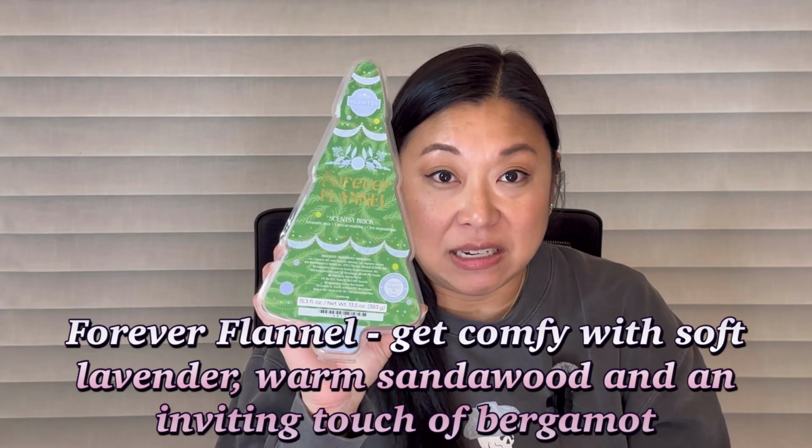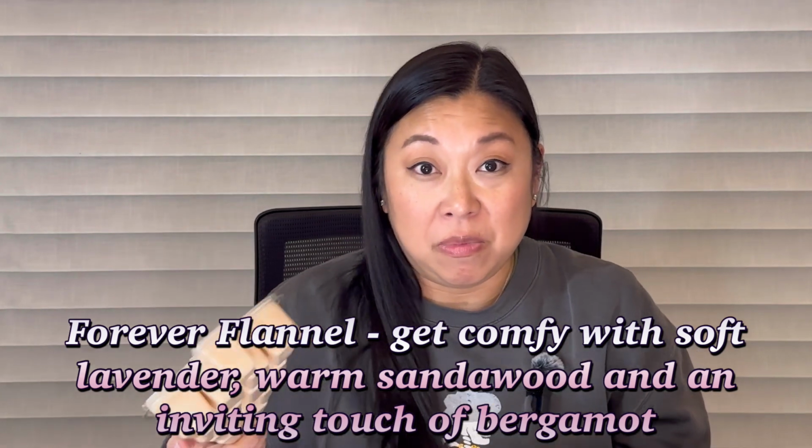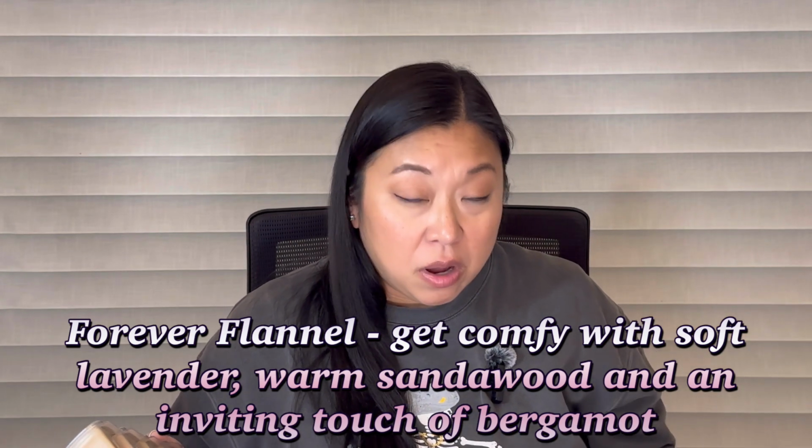So let's start with Scentsy. I didn't pull a whole ton of bars because I really want to warm some of these bricks. I pulled Forever Flannel and I did try this on warm and I loved it. It was a really good performer for me. It was a nice cozy scent and I really enjoyed it. So I'm going to warm some more of that.